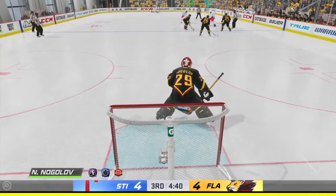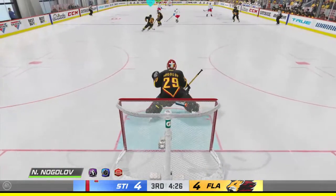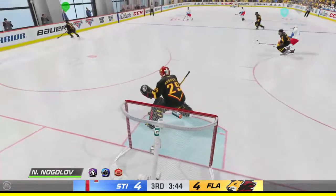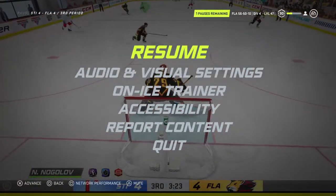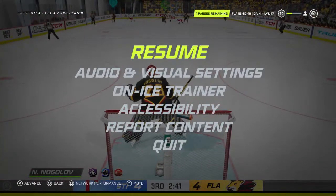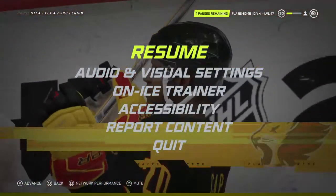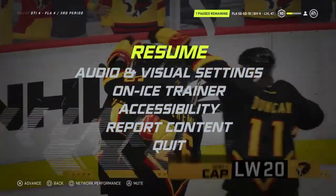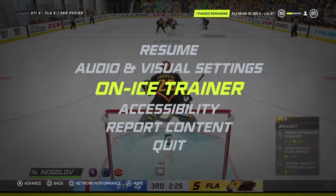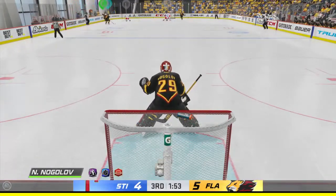In the final moments of this period, you can feel the energy in this crowd. It's a tie game. Florida's won the draw in the neutral zone. The Panthers will play it in their own end. Puck sent over to Duncan. Get another one. Then you can really be conservative and protect the lead.